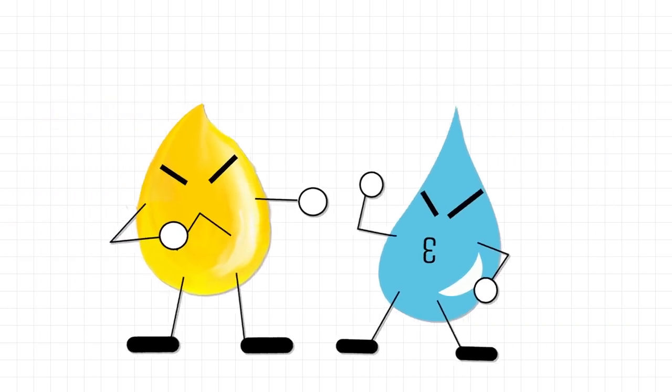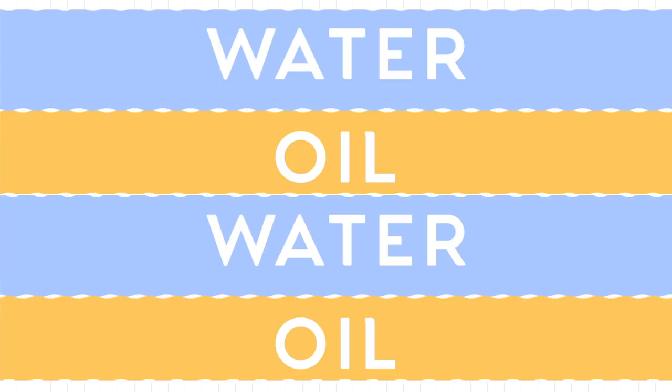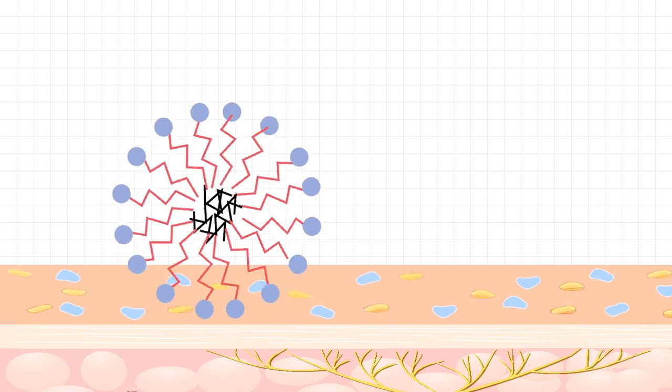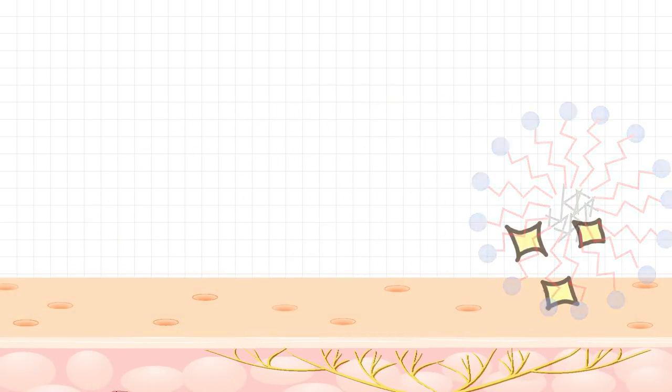Normally, oil and water don't like each other and they just kind of sit on top of each other, but the surface of our skin actually has both of these substances. But the thing is, surfactants are actually happy in both water and oil, so it won't divide and it won't repel each other like oil and water normally would, and it combines together.